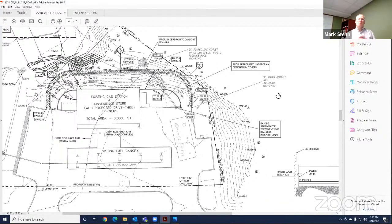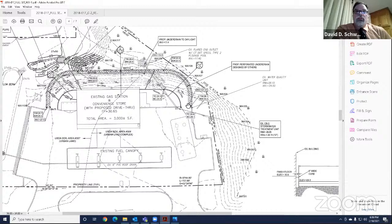Gotcha. Okay. Your under drains, do you have proper clearance on your under drains that you're showing at the entrance and the exit based on your elevations? You may need to drop them a little bit deeper. The under drains for the retaining wall? Yeah, I'm showing an invert at 27. Yeah, that probably should be a little lower. Okay.